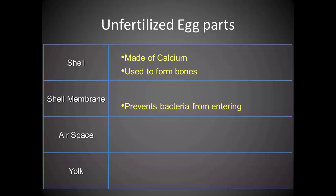So the shell membrane helps prevent any bacteria from getting into the eggs. So if there wasn't a shell membrane, bacteria could get in, yeah. The airspace, that little bubble of air, is important because it helps as a shock absorber.